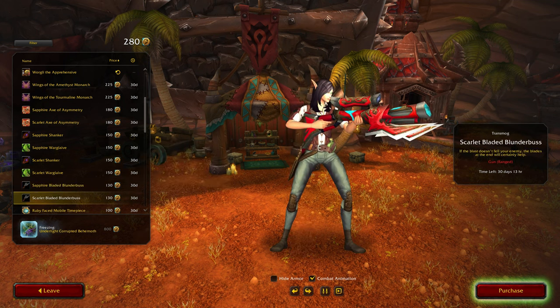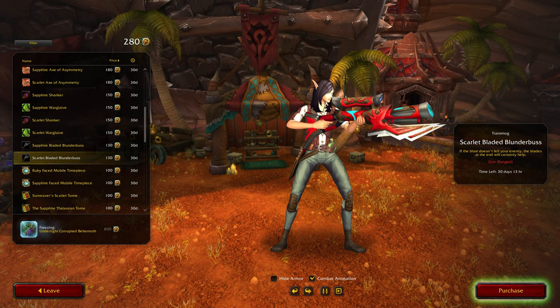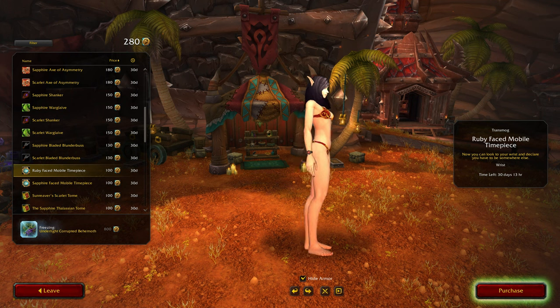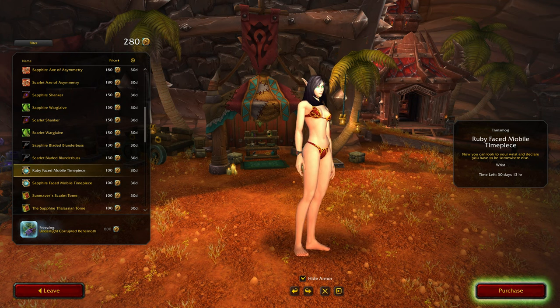There's the scarlet one. If the blade doesn't fill your enemy, the blades at the end will certainly help. I don't know, they only jut out just a little bit further. Ooh! Nice! More wrist pieces. So here's the ruby-faced mobile timepiece. Now you can look to your wrist and declare you have been somewhere else.